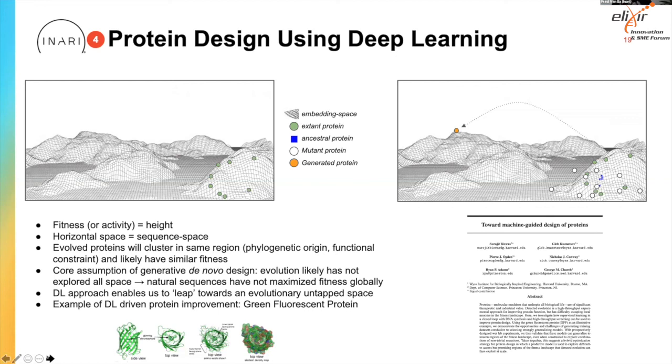So the only way to actually make it is by exploring all of that evolutionary space using deep learning approaches, and then come out with the one that is predicted to be at the higher performance level, so the higher peak than all of the others. And what's really so cool about this is that this is something that would never have been generated through evolution right now, but it is the same protein with an improved performance.